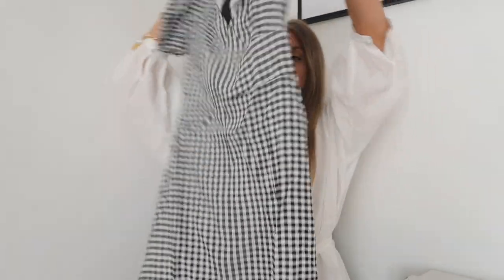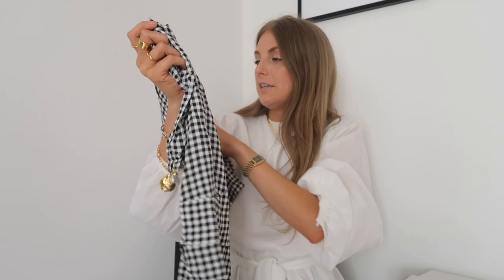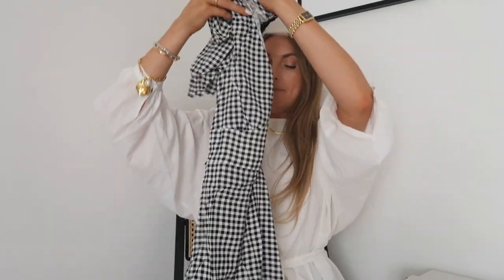This is a little wrap dress. It's got a little tie at the back. It is so cute. It's such a classic style. I really like it. The black and white gingham won't go out of style. It's Divided too, so I'm guessing it's going to be about £10, it doesn't have the price on it. But I'll link everything below, UK and US.